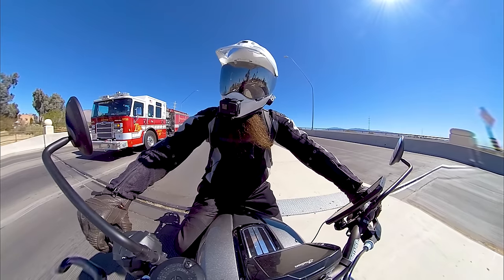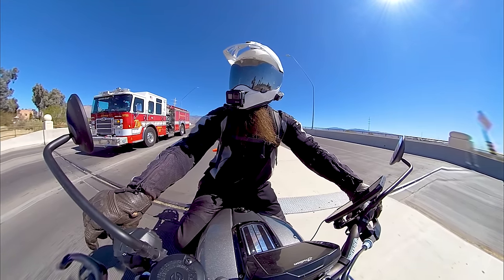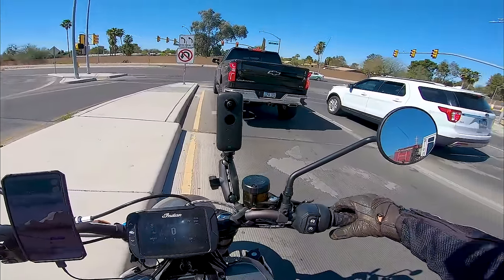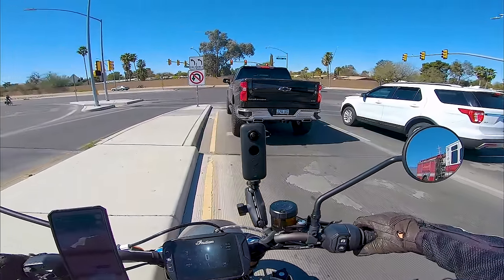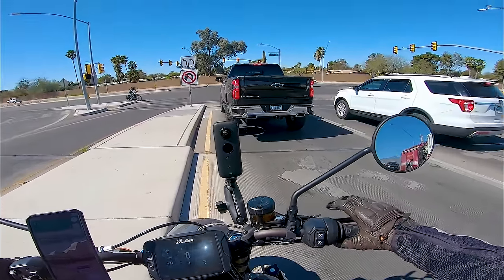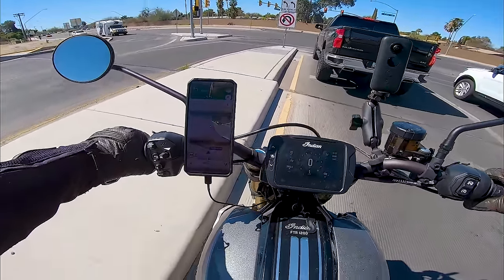And I'm keeping my eye on this white vehicle behind me. They are slowing down, it looks like. And I cannot wait for Arizona to pass their, oh wait, they already did. Arizona passed the lane filtering bill. It got signed by the governor. Once it goes into law, it's like 90 days or something like that. Anyways, by the end of this year or by the summer, we're probably gonna have lane filtering. It's gonna happen. So I'm really excited for that.